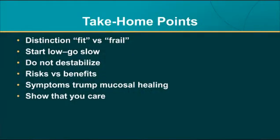So what are the take-home points? It's extremely important that we make a distinction between the fit versus the frail elderly patient. The fit 75-year-old playing singles tennis is a totally different animal than one who's brought in by an aide or the walker. With drug decisions, always consider the mantra of starting low and going slow.